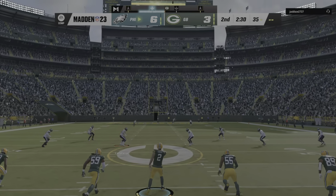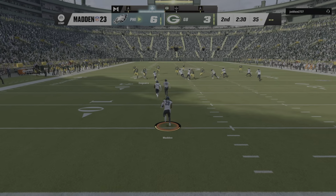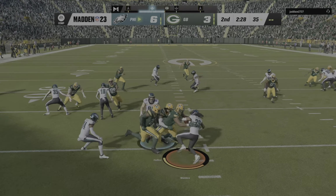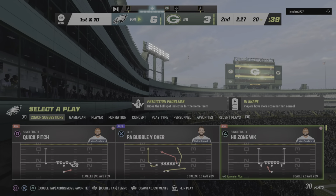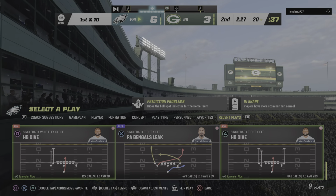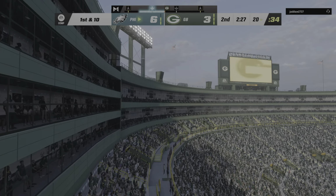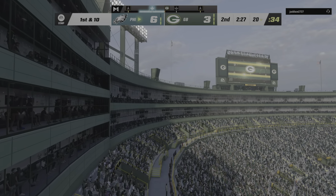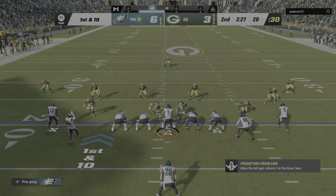Because if the defense can force a 3 and out, there could be enough time on the clock that they can get the ball back for their offensive guys and maybe put some more points on the board before the half. And that decision to bring it out ends up not being a good one. Cost him about 5 yards as he's tackled at the 20. Hurts and the Eagles come up here 1st and 10 at the 20.